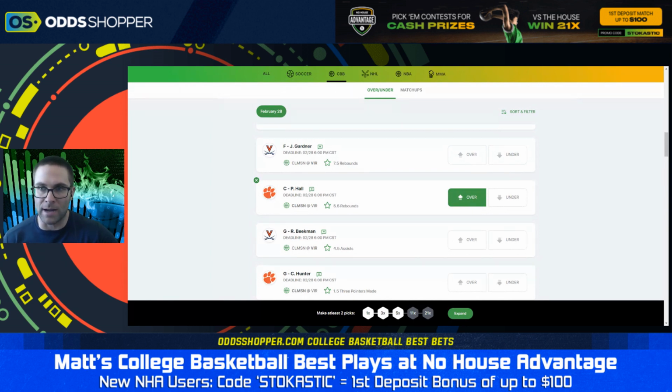But Clemson has a massive size advantage here. In terms of total rebounding, Clemson's 119, Virginia's 182. Virginia plays without a true big man on the floor. It's basically just Jaden Gardner and then Ben Vanderplas as their big men. But PJ Hall, he's 6'10". He has an 18% rebound rate in the last 30 games.